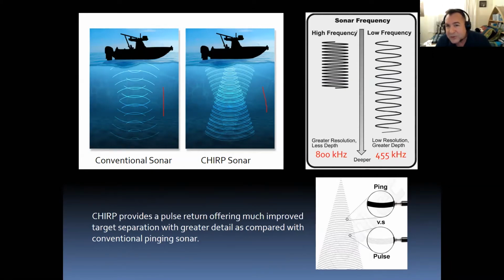The other thing is your frequencies, your high frequency and your low frequency. Higher frequencies tend to give you a greater resolution at a minimal depth, and the lower frequencies are going to give you a lower resolution at a greater depth. I'll explain that in more depth. Chirp provides a pulse return offering much improved target separation. You're going to get a more defined image or arc, with greater detail as compared with conventional pinging sonar.